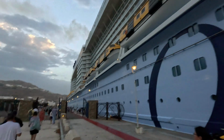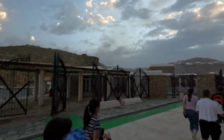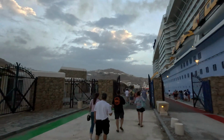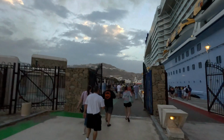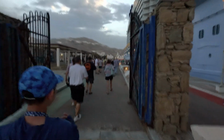Hello, family and friends. Welcome to day 5 of our 9-night Greek Isles cruise on Royal Caribbean's Odyssey of the Seas. Today, we're in Mykonos, Greece, and we booked the Delos tour through Royal Caribbean shore excursions. Both kids love Greek mythology, so this tour was a must-do for our family given Delos is supposed to be the birthplace of Apollo and Artemis.